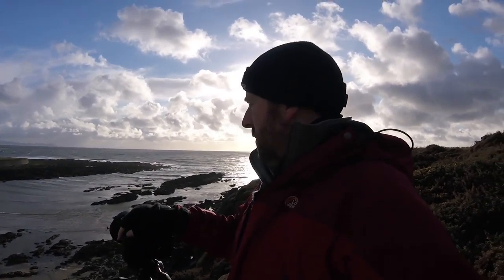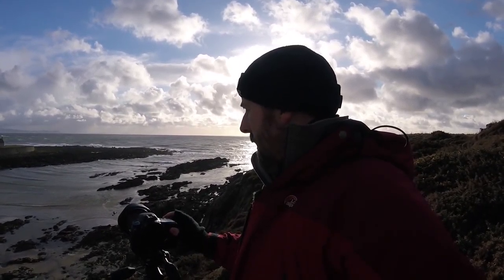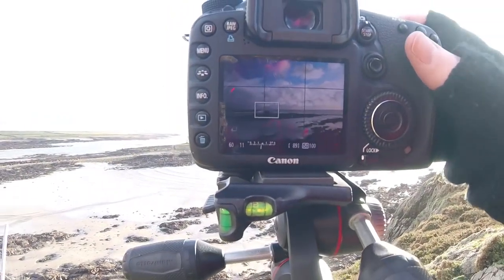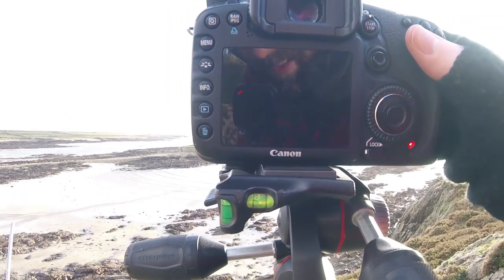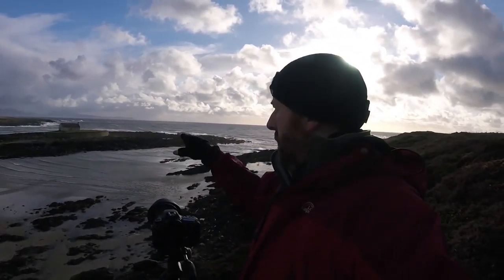And then, oh, there's the sun shining on the church. So let's see what we can get. See how that works out. So there's just enough light on the side of the church there, hopefully. Still quite bright in the sky up there. But what I might do when I've stopped talking to you is bracket a couple of shots, expose one for the church and one for the sky.